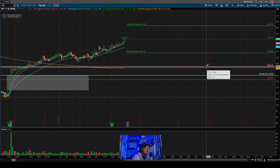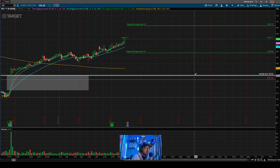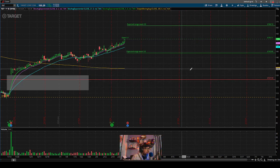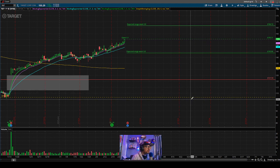I have a lot of old lines on this chart just because I used to trade it when it was selling off. I used to trade it a lot, and I just didn't like all the up and down on it. It was a hard stock to trade at the time.